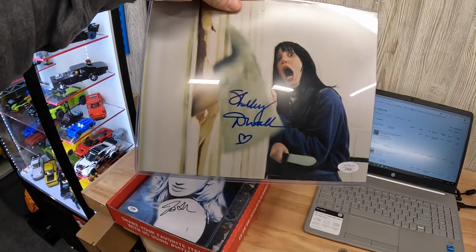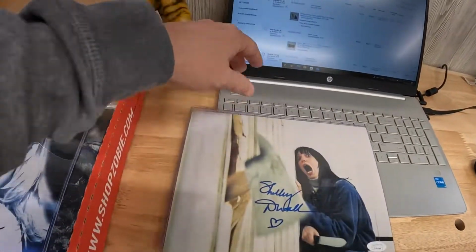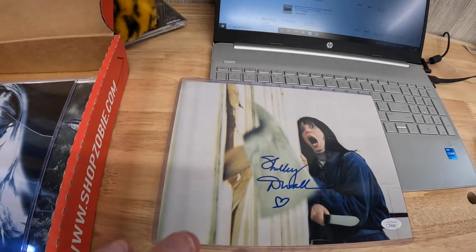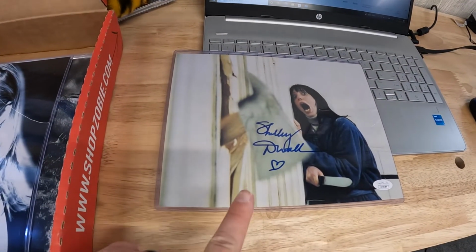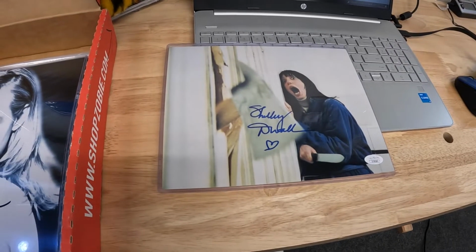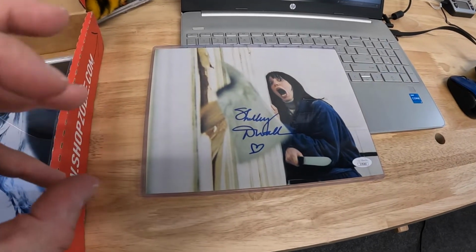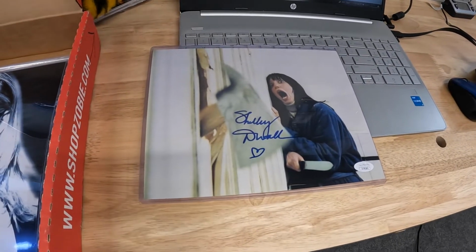JSA authentication with it. I picked this up in a blind box of autographs, and I paid $80 for the box. This will get me almost halfway. This sold for $39.99. I just like having these things. I enjoy seeing them, getting the mystery of what's going to come in, and then I think they're cool things for my store.